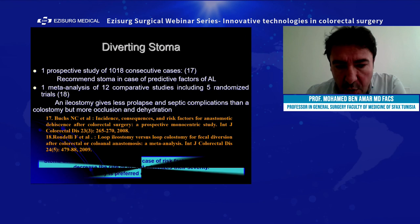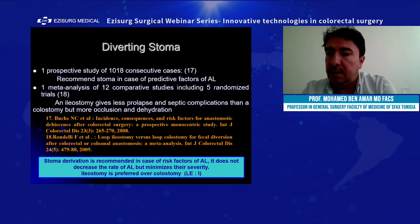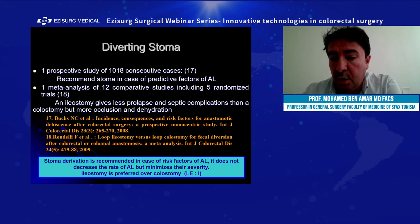We can conclude that the diverting stoma is recommended in case of risk factors of anastomotic leak. It does not decrease the rate of anastomotic leak, but minimizes their severity. Ileostomy is preferred over colostomy at level 1 of evidence.